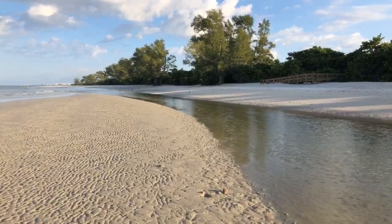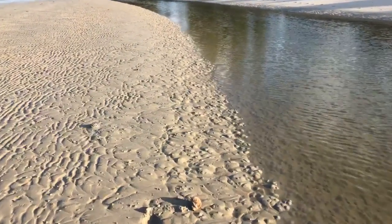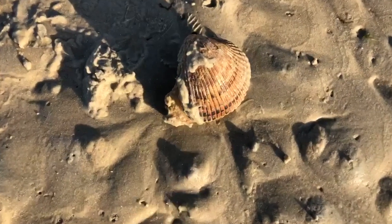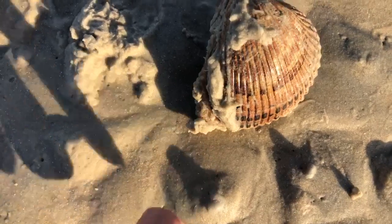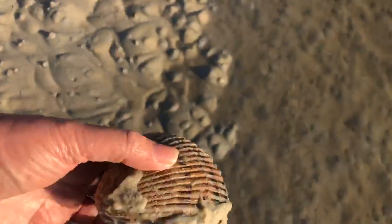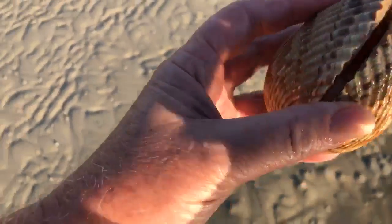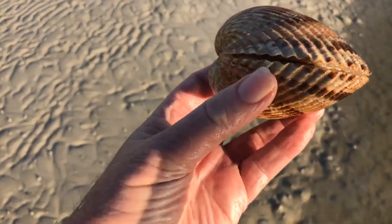There's a big live cockle shell out here in front of us. You can see it sticking out the side of the shell there. That's the cockle right there. Beautiful shells, the cockle shells. That's a nice sized cockle there. It's just closing up.